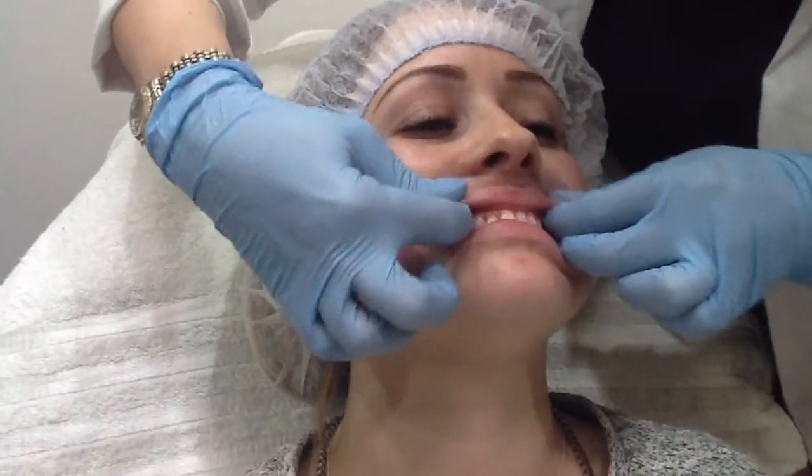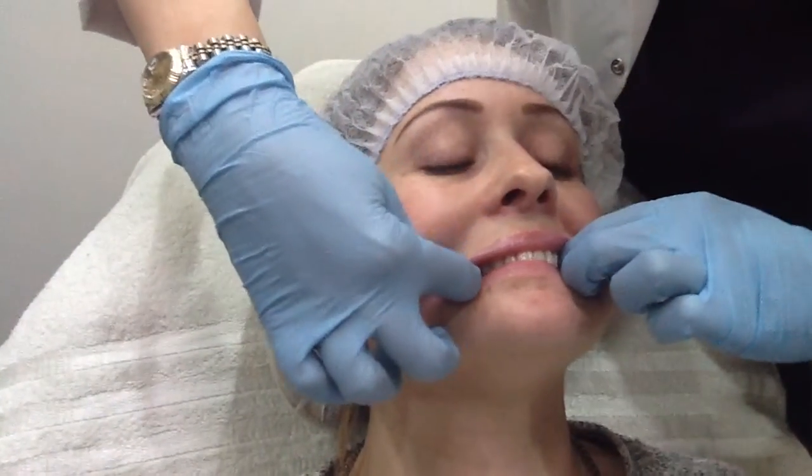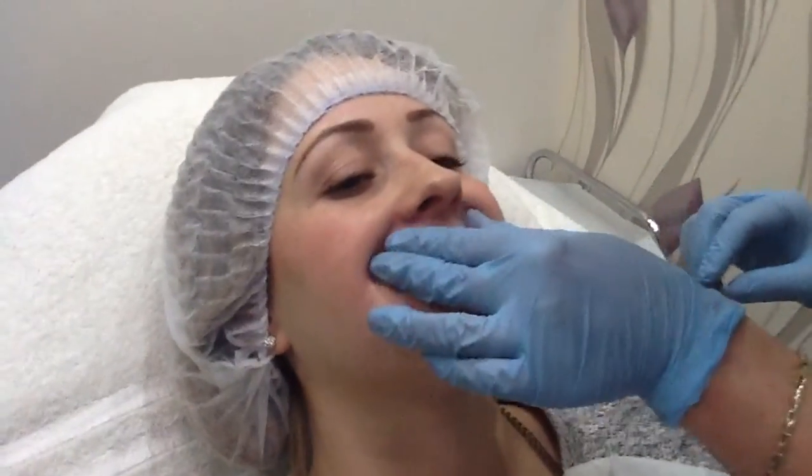A little bit of swelling after this treatment is normal, and depending on what lip filler we choose, some do swell more than others. But with Emervel, as I said, I do find that the swelling is minimal. And how long would that last for generally? Swelling might last for a couple of days usually, but nothing worse than that.